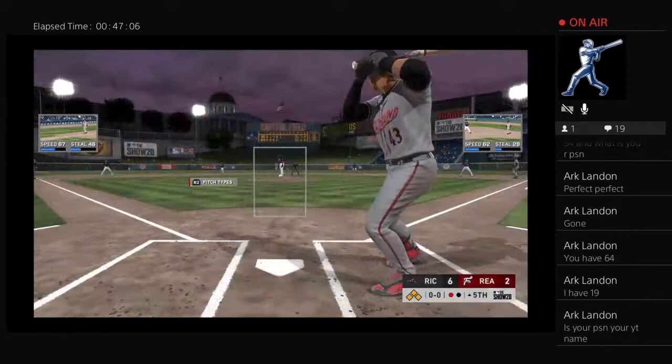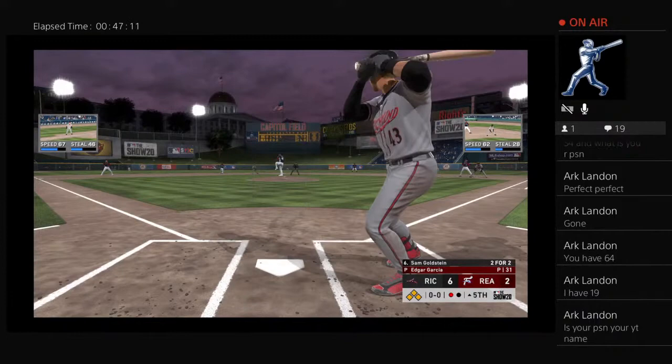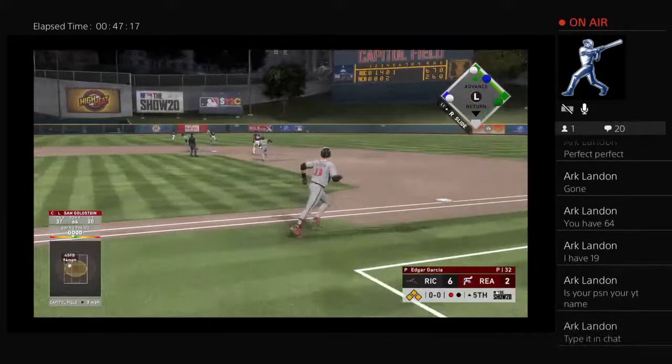Now at the plate, Sam Goldstein. He'll try to follow up the double in his last at-bat with another big hit right here. Well, he got a good pitch to hit last time up. Looked for it up in the zone and didn't miss it. Those are the pitches you only get.